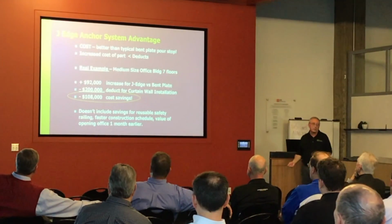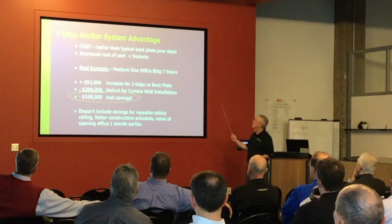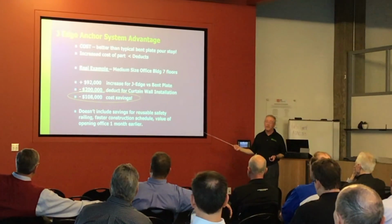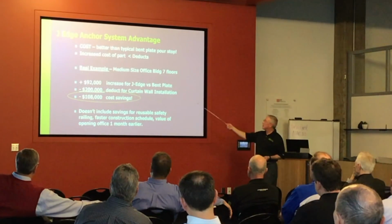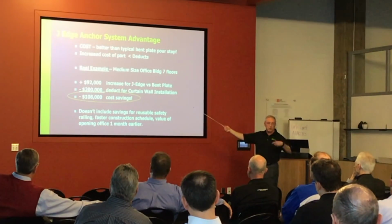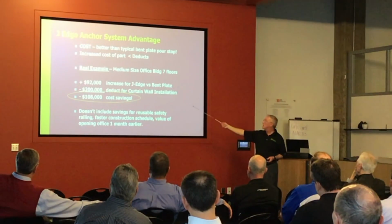Cost. Everybody's been thinking about cost, I'm sure. The actual cost is better than a typical bent plate pour stop. Here's the reason why. The increased cost of the part, especially for now because it's not in bulk yet, is less than the deducts that we see for this construction.